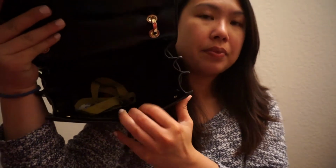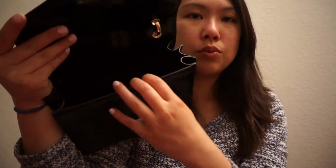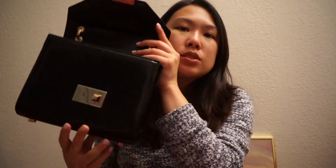If I were to snap it, it wouldn't open as wide. So you see how now it can open really wide. But if I were to snap it, it would squish this part in and then it wouldn't open very much. Although you could still fit this in there, it would be a lot harder to take it in and out just because of how bulky it is, and it tends to be a little wider on the bottom than on the top. So that's what I have in there.